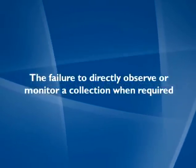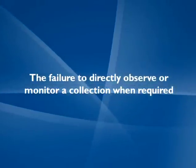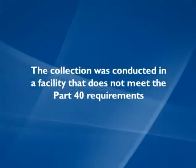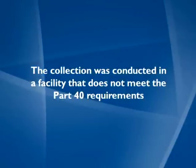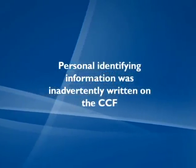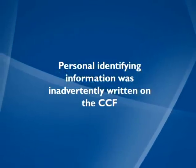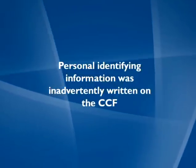The failure to directly observe or monitor a collection when required, or failure to follow the proper procedures for this type of collection. The collection was conducted in a facility that does not meet the Part 40 requirements. The specific name of the courier on the CCF was omitted or incorrect. Personal identifying information was inadvertently written on the CCF. As an example, the donor's name appears on copy 1, the laboratory copy of the CCF.